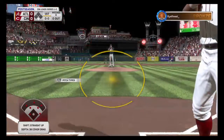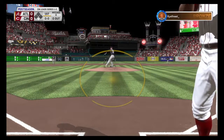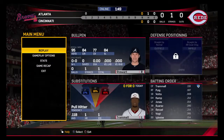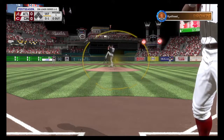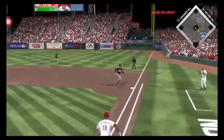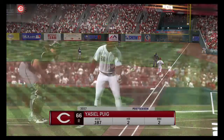Standing in, Taylor Trammell. He'll lead things off here in the bottom half of the first. Center fielder, Taylor Trammell, in there, strike 1. Into the windup. Here comes the 0-1. Bounce to first. Freeman's got it. He'll take it to the bag himself, and the leadoff man is gone here to start the first.